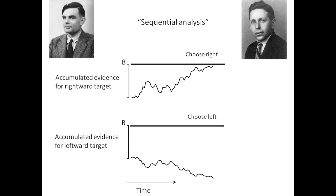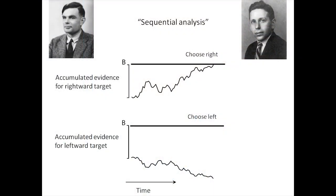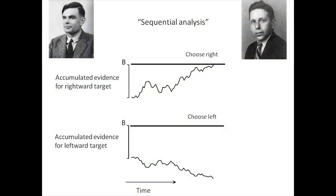And they undertook this thing called sequential analysis that basically says, when you're faced with a noisy stream of data like this, what you do is sample it one time interval at a time, and you look for evidence at each time interval towards some particular conclusion about what the stimulus is. And they imagine that there are actually two accumulators, if it's a two-alternative forced choice situation, and there's one accumulator that's accumulating this noisy evidence in favor of rightward motion. Now, they weren't working on motion. They were working on German wartime codes, but I'm just adapting it for you to a sensory situation. And another accumulator that accumulates evidence toward a leftward target.